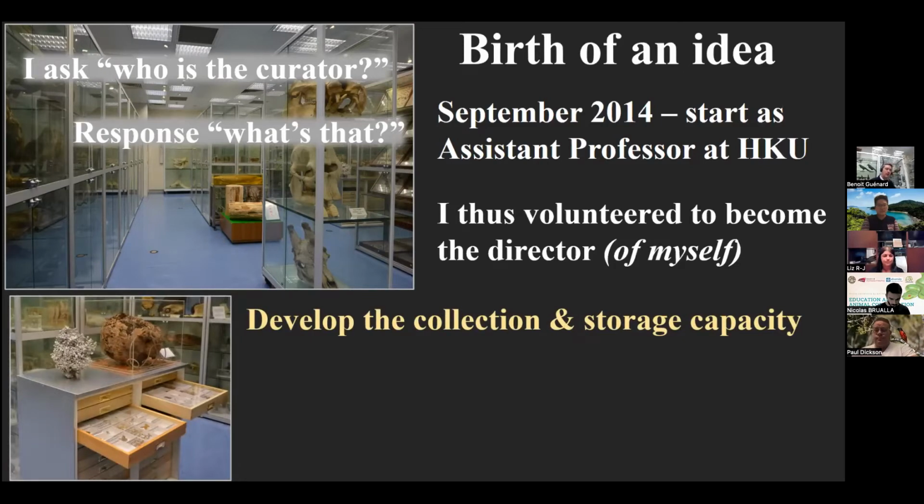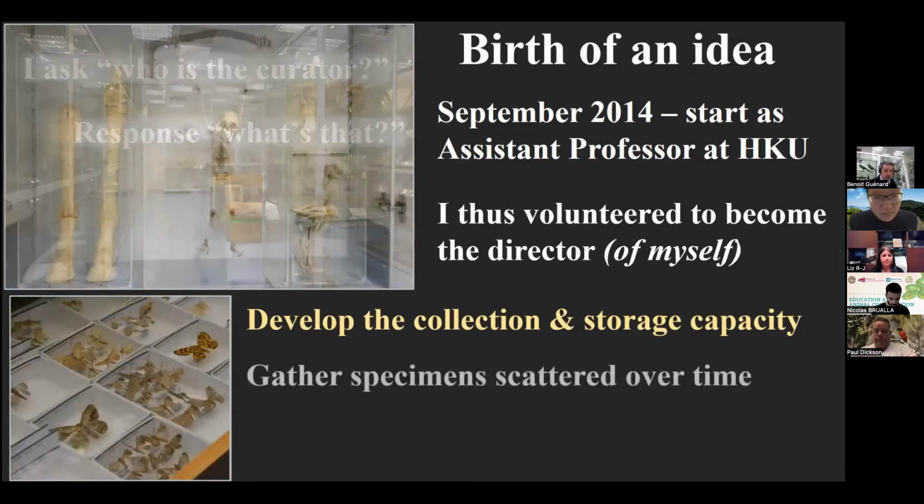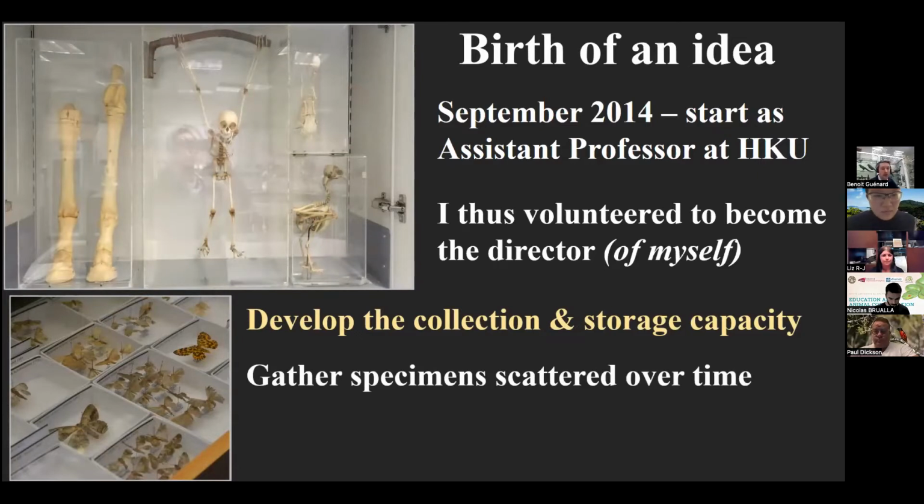One of the first things I realized is that the collection actually needed to be developed. And to do so, I had to increase the storage capacity. So I was able to get a bit of funding to buy a few cabinets, and in particular, increase the arthropod capacity, because those are the ones that you can store easily, especially when you have a limited amount of space, but also get some of the specimens. And so some of the research projects that were done in my lab, as well as other labs, were used to directly complete and enhance the collection. Some were also gathered.